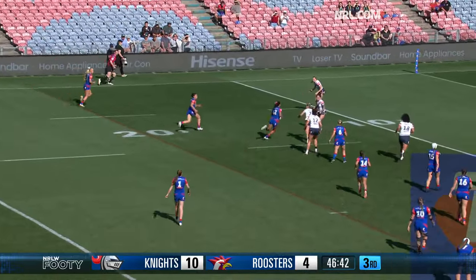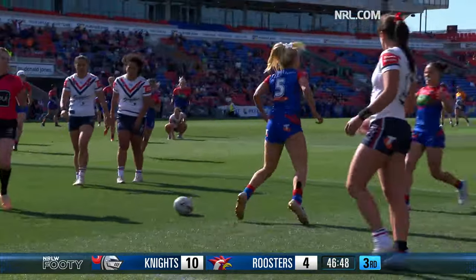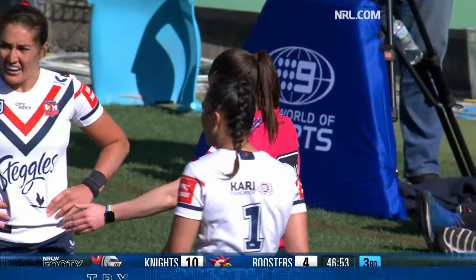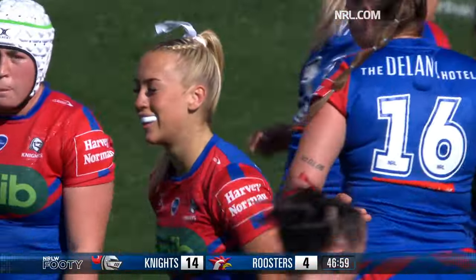Roach. Clydesdale. Roach. Strange. She'll love this one. Scoring against her old club. Scoring against the side coached by her dad. Jasmine Strange is in for the Knights. Well, this was a wonderful try down that edge.